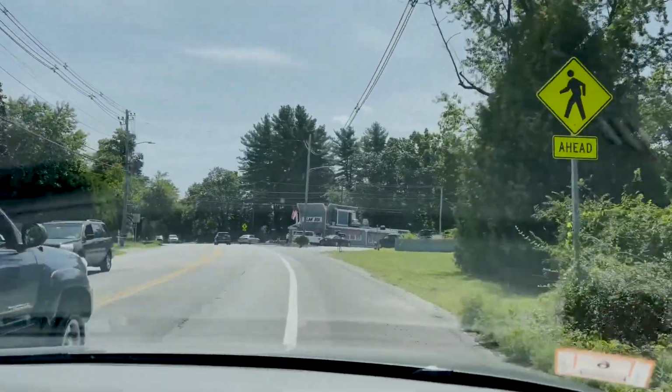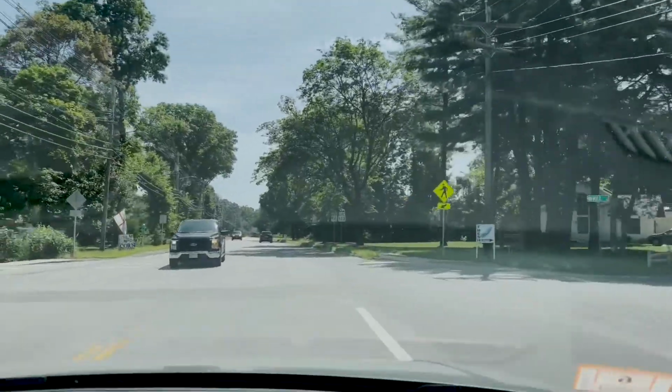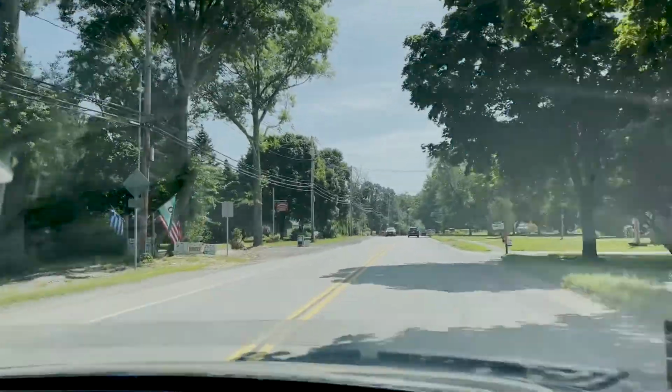So here is the very famous clam box in Ipswich, Massachusetts. We'll be going there for lunch later. And you guys, this is Northern Lights Farm Stand.